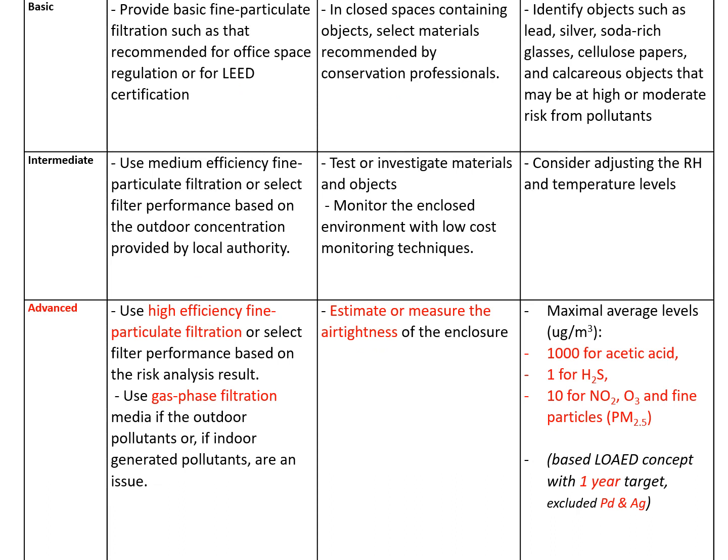At the advanced level, as I say, the sky is the limit, so you could use higher particle filter efficiency. You may even consider gas filters if needed. You may also consider whether your cases should be very airtight or leaky based on the risk assessment, and do airtightness measurements to know what you have and what you want to have. And at the maximum, if you really want to go to numbers, here is my list of numbers, which is equal to the one we have seen in my summarized table from the 2003 book.